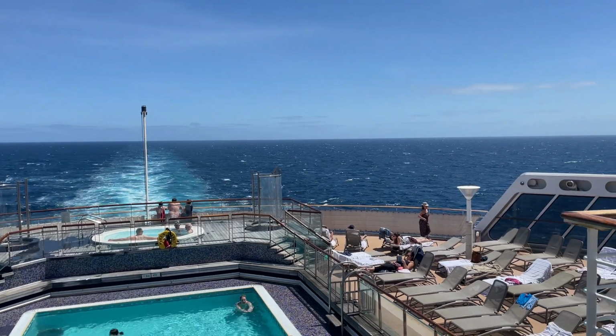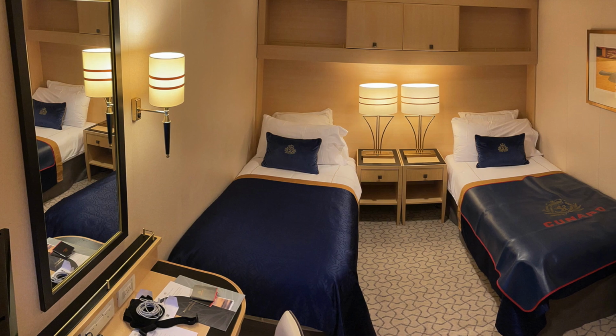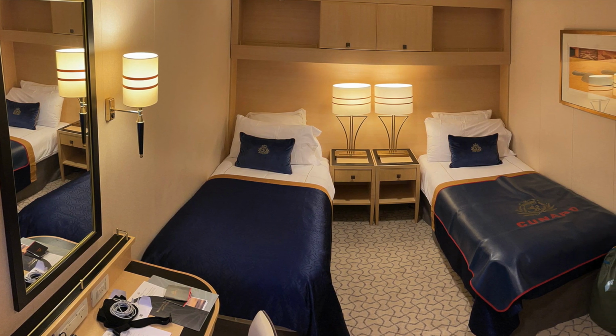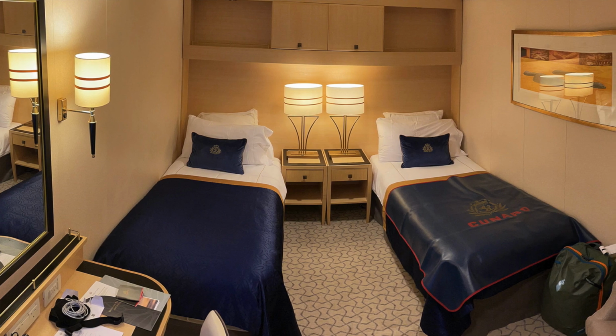I just didn't. I mean, I actually got an inside cabin with no windows. A, because it saved money, but B, I just didn't want to have the temptation to spend lots of time in my cabin. I wanted to go and explore the ship anyway. But so you would wake up in the morning, you wouldn't know what time it was. You absolutely couldn't feel any movement whatsoever.